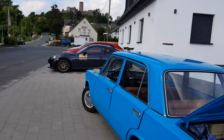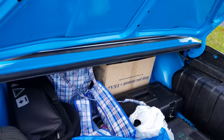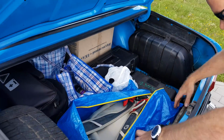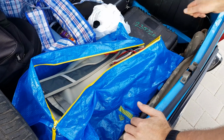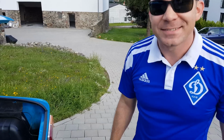Interesting, but not as interesting as this. Oh, you have some Russian boxes as well. Oh yes, Russian bags. Ukrainian. It's got all the tools, the original toolkit, including the best tool, the starter. It has the starter. Yeah.